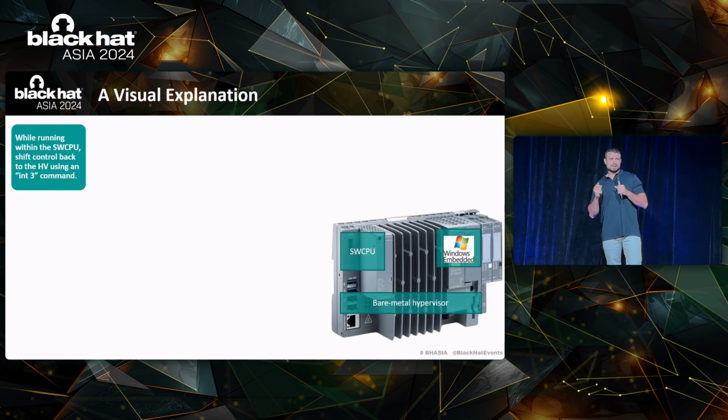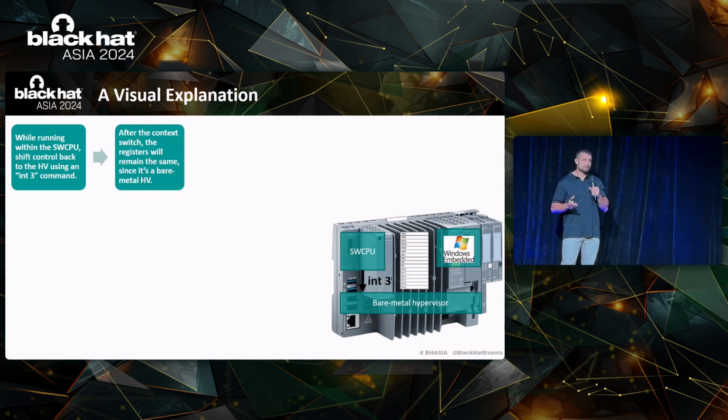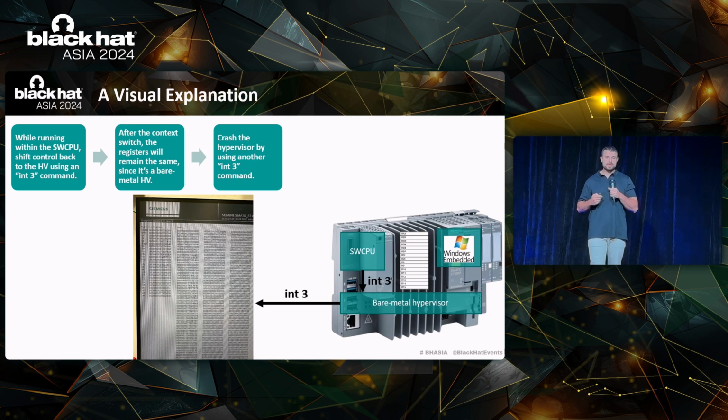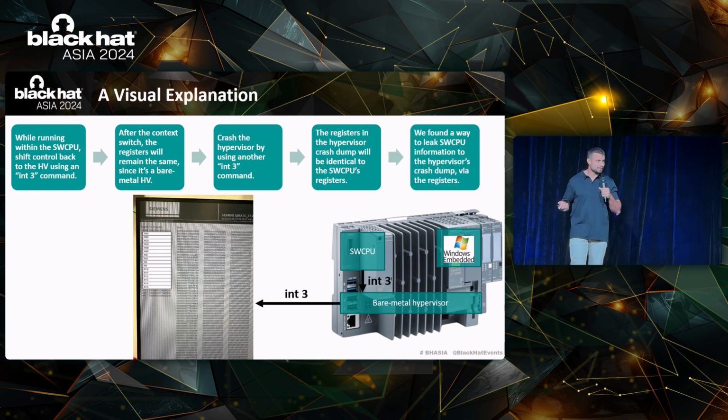While running within the software PLC, we'll shift control back to the hypervisor using an int3 command. And after the context switch, the hypervisor's registers will be identical to the software PLC's registers. This is because the hypervisor is a bare metal hypervisor, which means that it shares its physical registers with all of its guest operating systems. Afterwards, we'll crash the hypervisor using another int3 command. And the registers in the crash dump will be identical to the software PLC's registers. And that's how we found a cool way to actually leak runtime information from the software PLC to the hypervisor's crash dump.